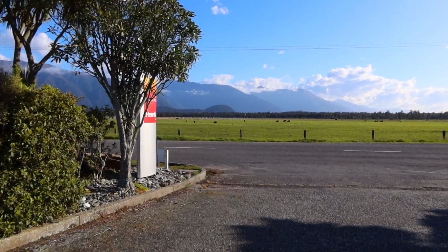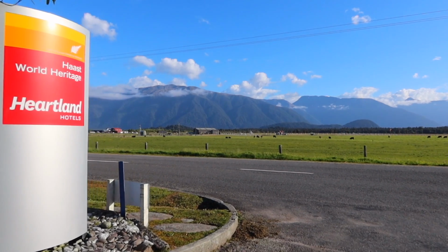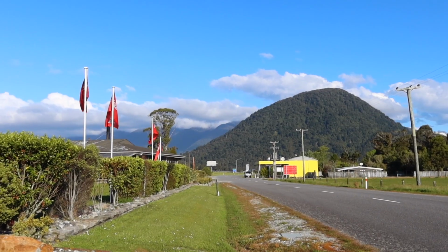We've made an effort. Okay, but finally, New Zealand is looking like the New Zealand I had in my head. It's not every night that you get to go to dinner with this being your view. Just insane.